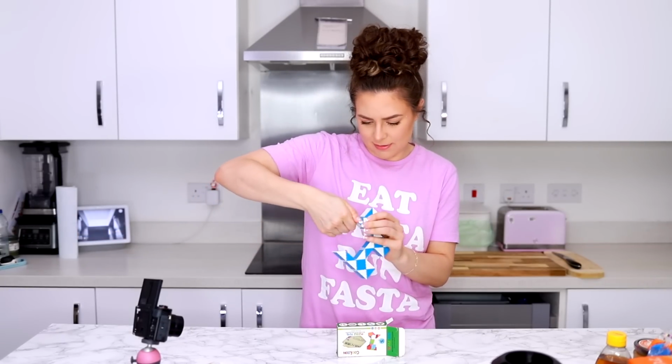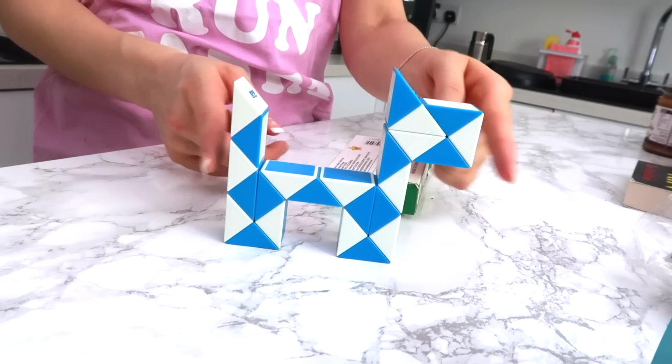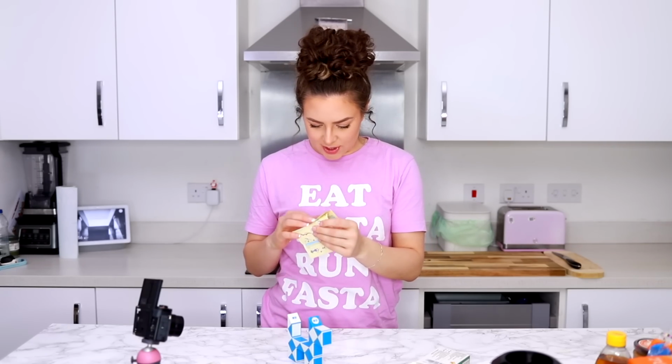This one's going up, and this one is an ear. Oh, I made a little doggy. It looks like this. Woof, woof. Look at my little dog. Oh, there's a little instruction booklet.